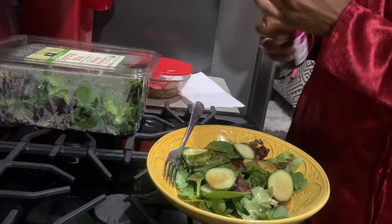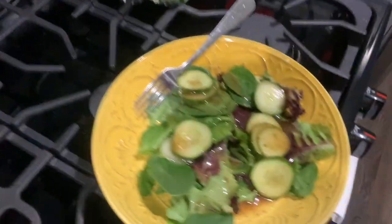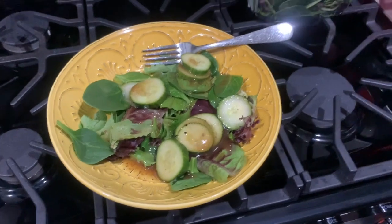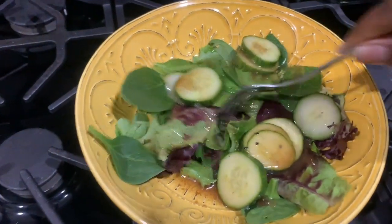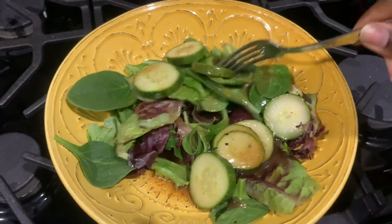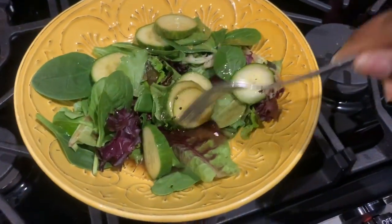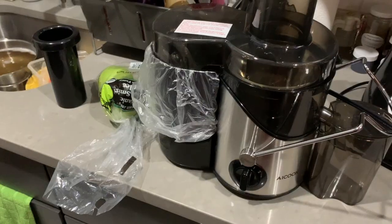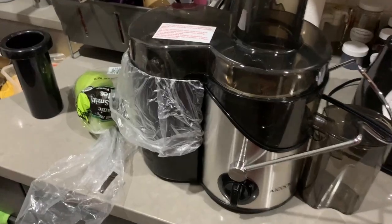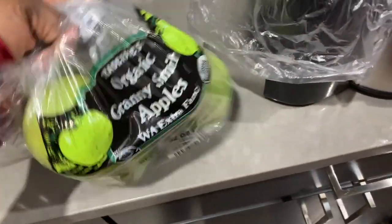And voila, here is my salad. I'm very plain and I only like this on my salad, plus croutons, but I haven't found any croutons that are vegan, so I'll just be eating the salad like this. So currently I'm about to make me some apple juice from these.